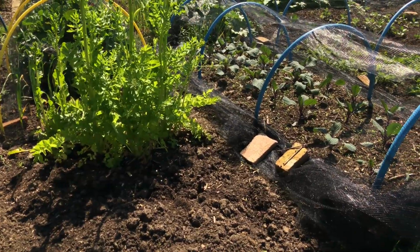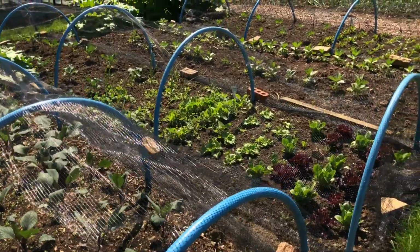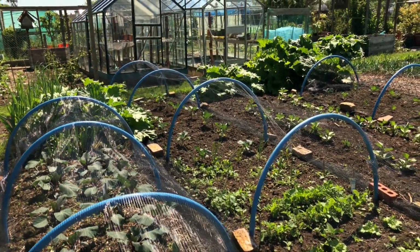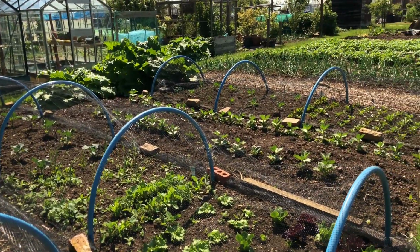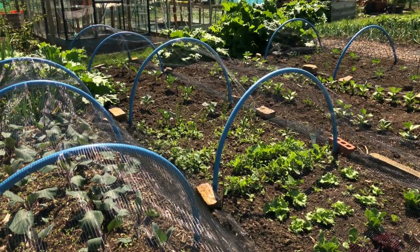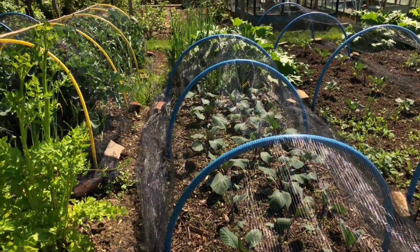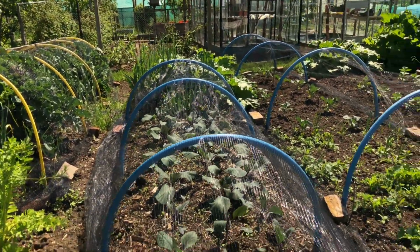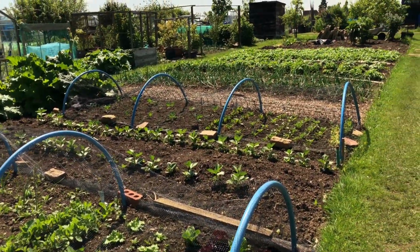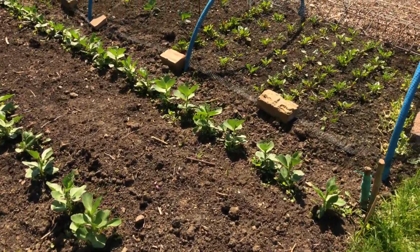Like I say, I'm just going to wet these cabbages and these salad crops and this broccoli, and use some of that ferment on it, and then let that just settle in. I don't want to do it towards the evening because I don't want to encourage it to sit wet overnight. I don't think that would be terribly good for it. Broad beans are continuing to fly up. We'll give those a spray as well.